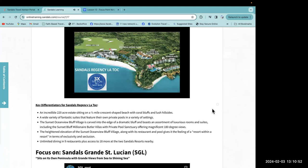Looking at the resort map, you will notice the Emerald Village, where you find the main lobby along with the main swim-up pool bar. Behind it sits the Honeymoon Hideaway Village, where we offer suites with private pools nestled in the lush tropical gardens. Next, we have the Pitons Ocean View Village with an assortment of ocean view and water's edge suites. As we go up in elevation, we reach the Sunset Ocean View Bluff Village, our resort within a resort, and then finally up to the resort's summit with the magnificent Sunset Ocean View Bluff Millionaire Suites.